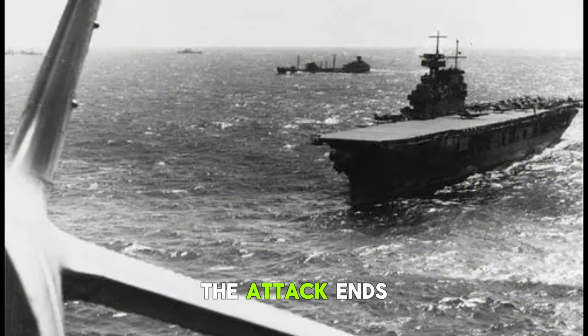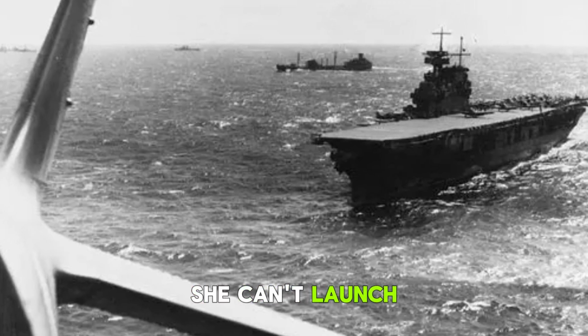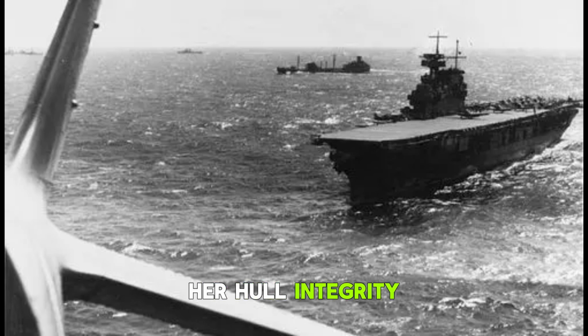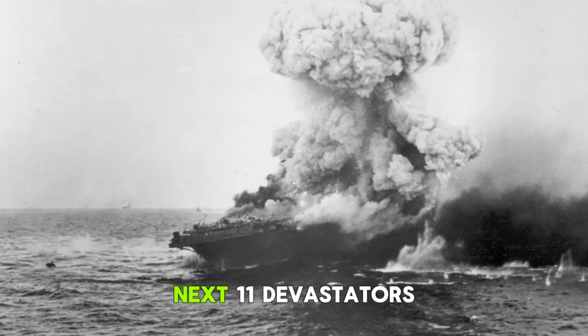By the time the attack ends, Shōhō has taken 3 direct hits. Her flight deck is wrecked. She can't launch or recover aircraft, but her engines still work. Her hull integrity is intact. She turns for home at 25 knots. The torpedo bombers attack next.